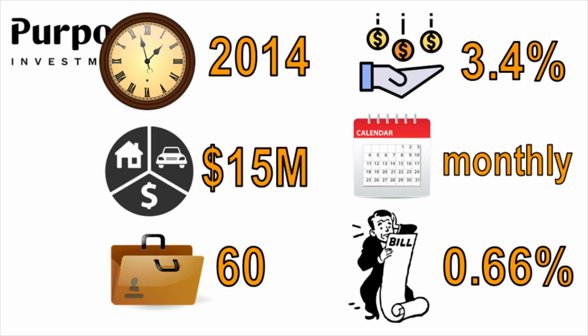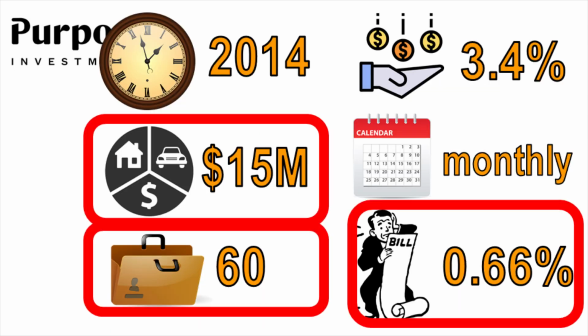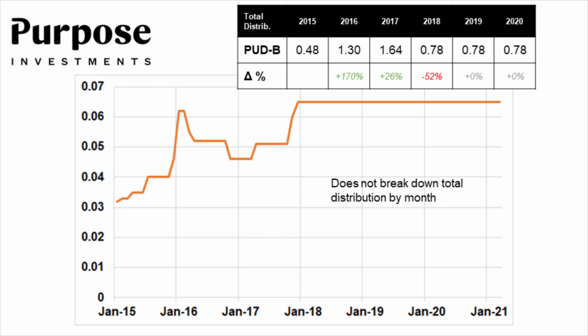For its profile, what really stands out is its super small size of $15 million. It has the least number of holdings at 60 stocks, and the MER is 0.66%, which is pretty high, relatively speaking. I personally like ETFs greater than $100 million in size, has more than 50 stocks, and an MER below 0.5%.